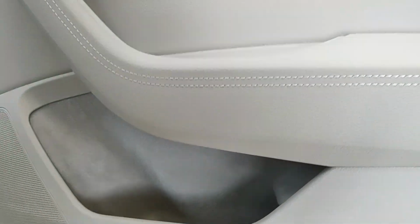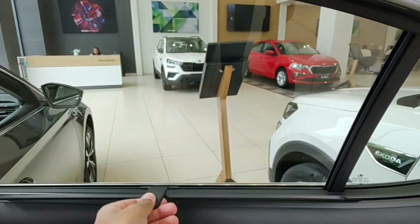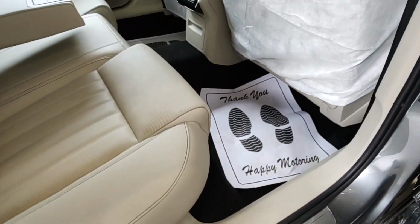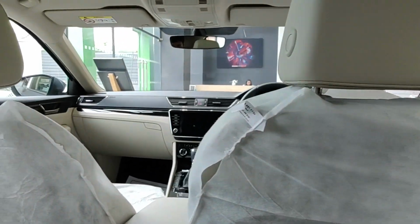This is finished in Alcantara sort of material, very soft, very plush. You also get a manual rear blind. I'm amazed by the quality. I love this. I absolutely love this. It just shows why it's named Superb and why it is a Czechoslovakian car, a European car. It actually delivers on that front.